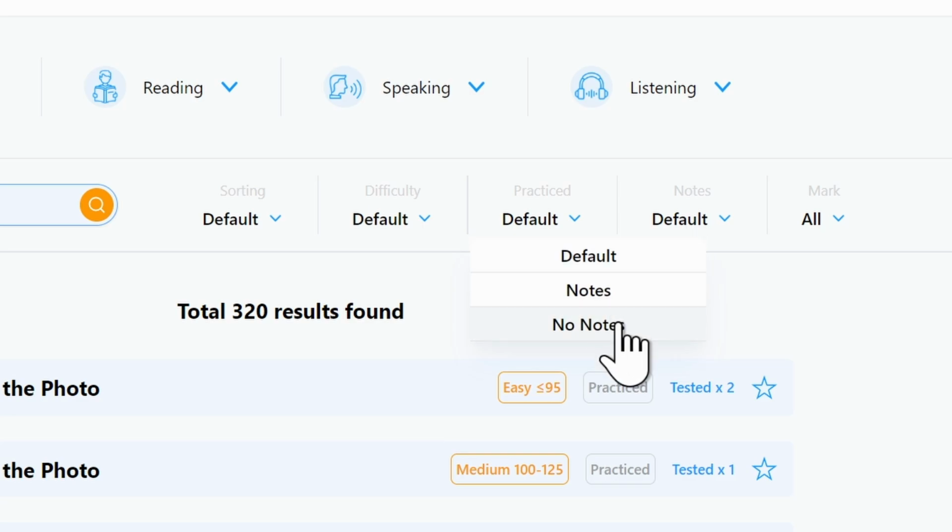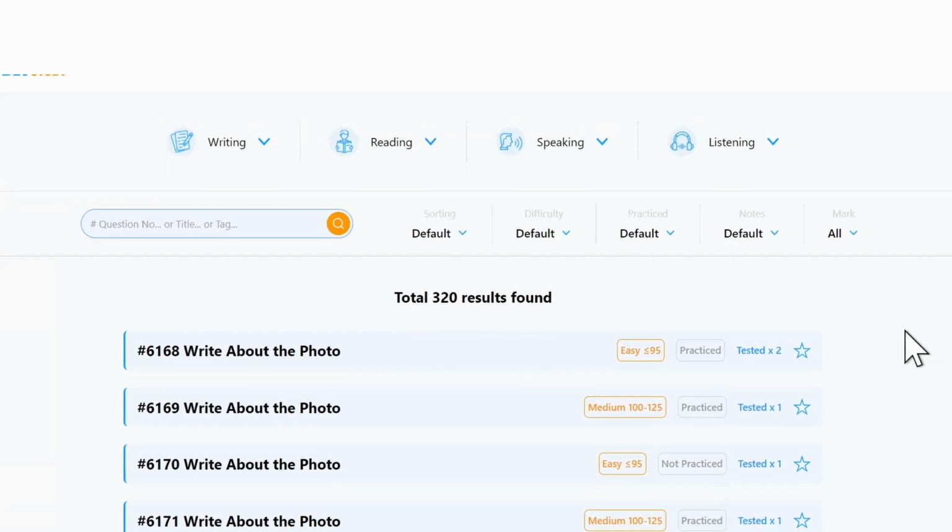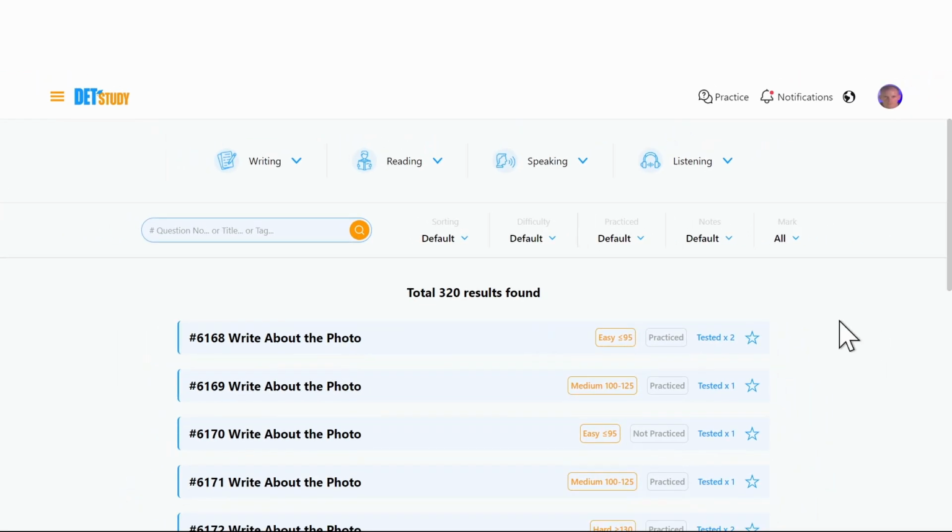One by notes. If you've taken notes, and if you've not taken notes, you can categorize them by that, or you can give them your own special category by assigning colorful stars. Maybe red means something that you've practiced in the morning, purple means in the evening. You can decide how to categorize them as well.